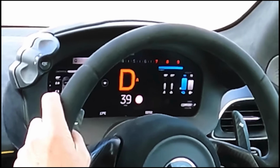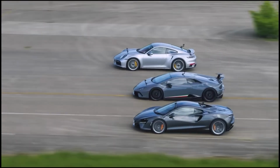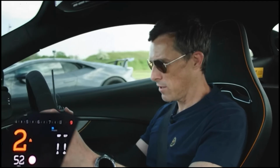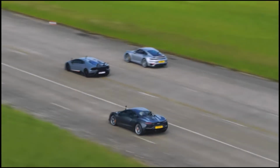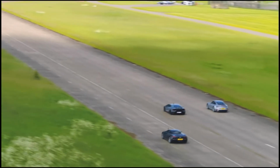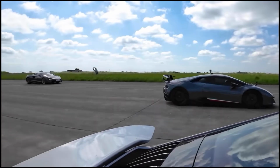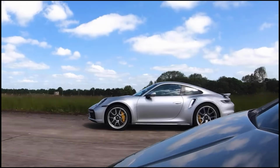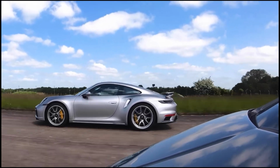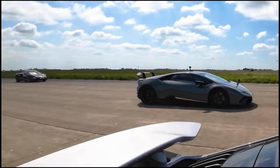Let's get to 50. Oh, our petrol motor's kicked in. Here we go. 3, 2, 1, go. Oh, that took forever to kick down. So much for torque, Phil. I'm bloody dead. No! That gearbox was too slow.